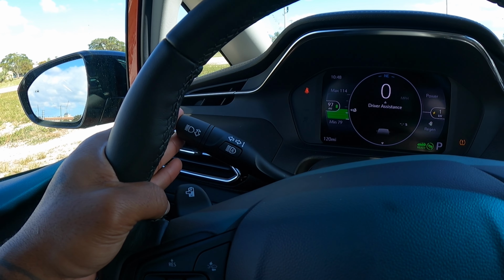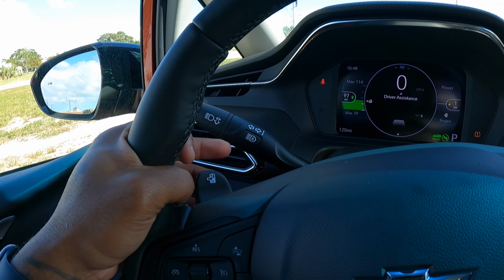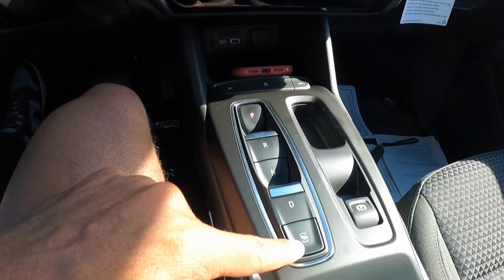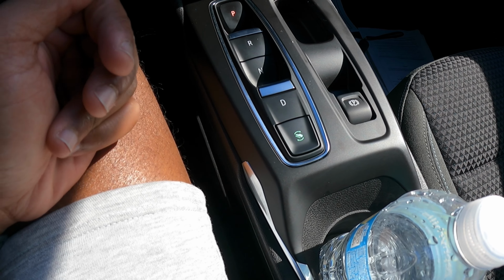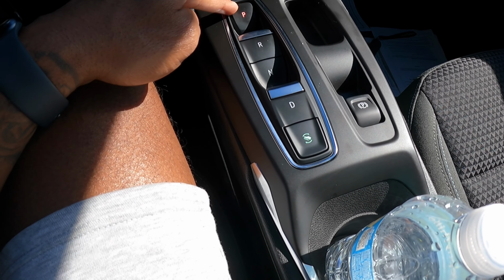But over here is the turn signal and automatic high beam switch, with the automatic button there. This is for regenerative braking. You can hold this, or you can use the one pedal drive feature, which is here. It lights up a nice green to let you know that it's on, or to let you know that you have it off.